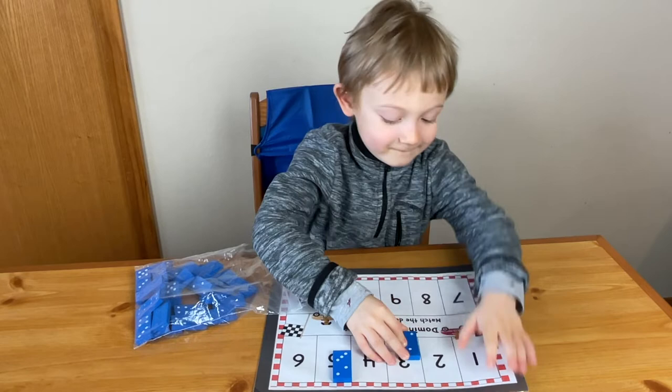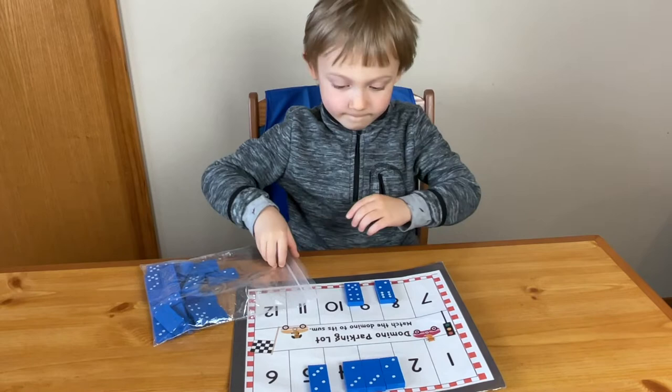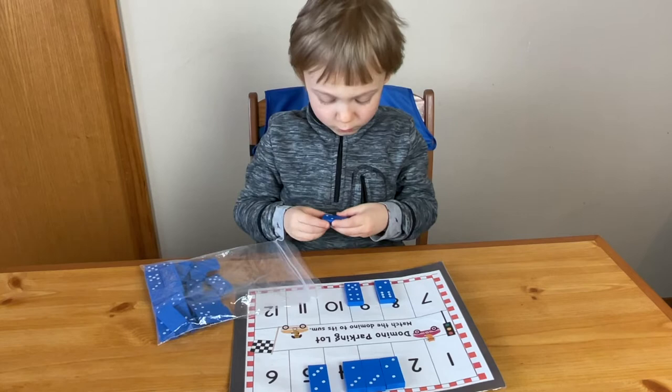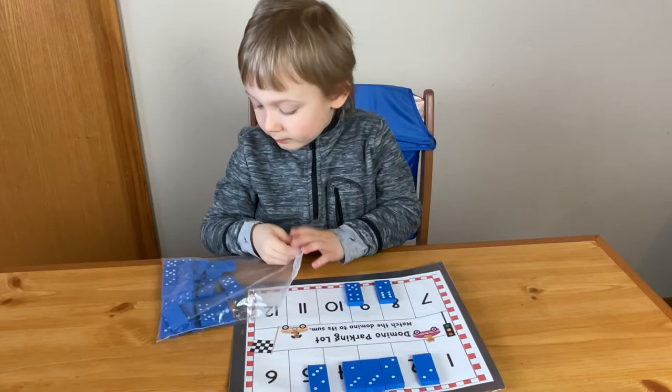If your child is having to individually count all the dots, like Caleb here, we're still working on some number patterns, dot patterns. I've got a video that I'll link down below if your child is the same, you might be interested in checking that out. The idea is for them to subitize. That's just to quickly recall visually seeing that and knowing that that pattern makes that number.